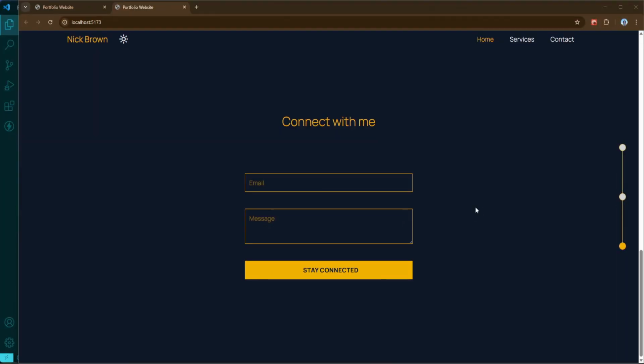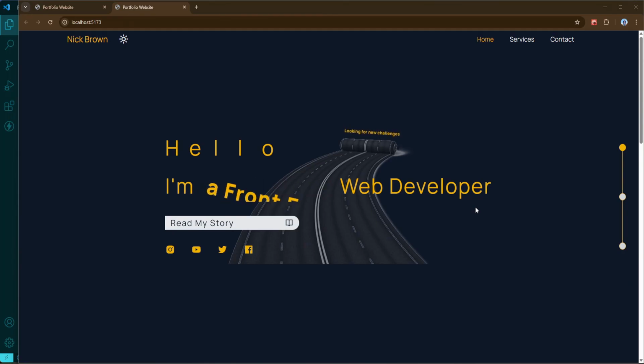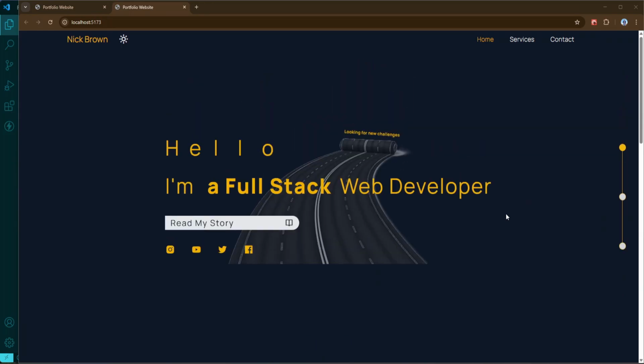Next, we need to take care of the navigation items and ensure that when users click on a navigation link, they are smoothly scrolled to the corresponding section. And also when we scroll and reach any of the sections, the corresponding navigation item is highlighted. Right now, the navigation links exist, but clicking them doesn't take us to the appropriate section. Instead, the default behavior does nothing.